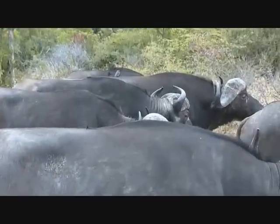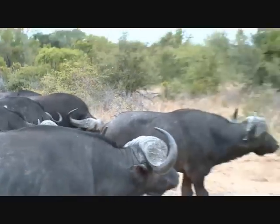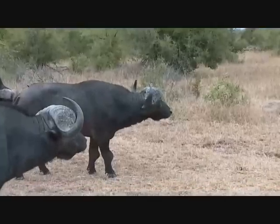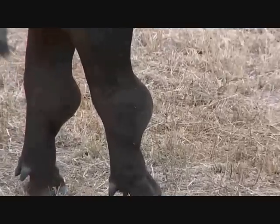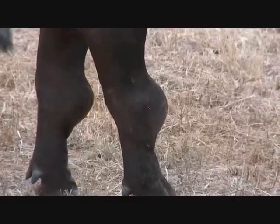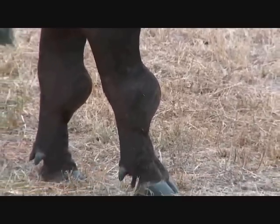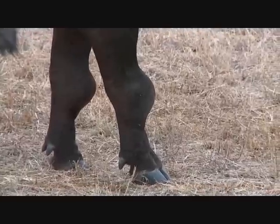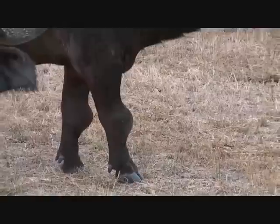Nice group of boys. Oh, let's come up onto this one in the front, just above its ankles, its knees. It's quite swollen on both of them. Difficult to say what that's from, but definitely will cause a little bit of discomfort and pain for that bull.